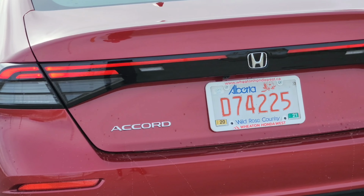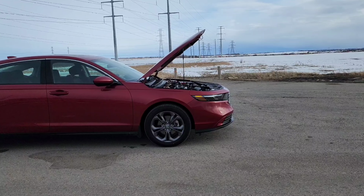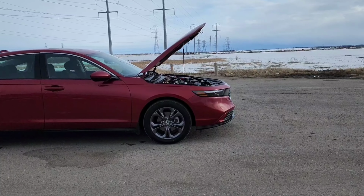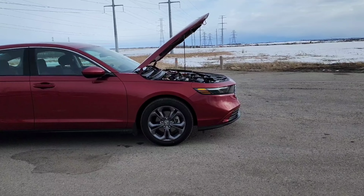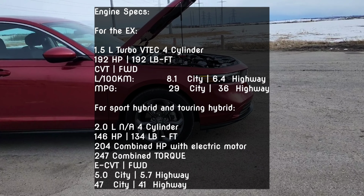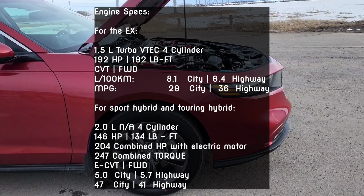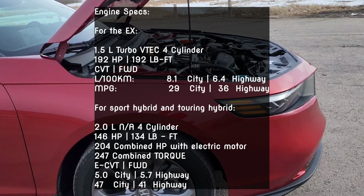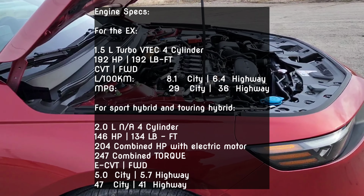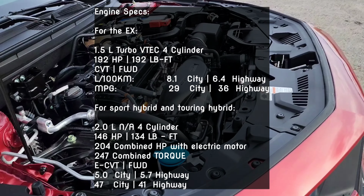Anyways, let's move on to the engine bay. Taking a look underneath the hood, we do have one of the carryover engines, the 1.5 liter turbo VTEC 4-cylinder. It makes 192 horsepower and the same amount of torque as well. Of course, it's only mated to a CVT. Gone is the transmission that we had, that was, of course, for the 2.0 turbo detuned Type R motor. But anyways, only front-wheel drive is available for the Accords.